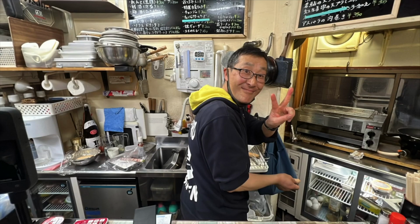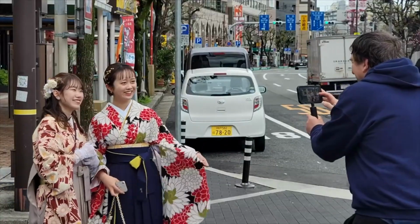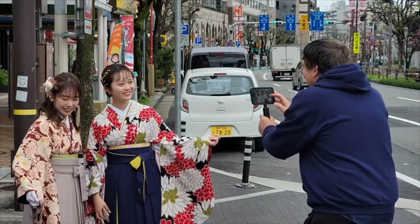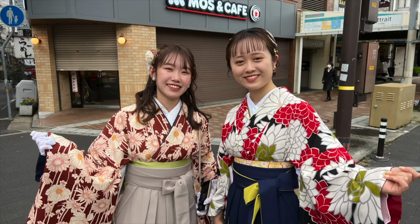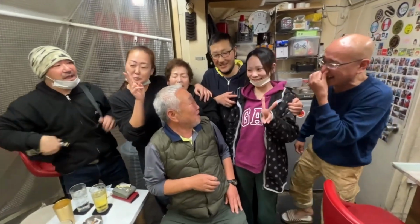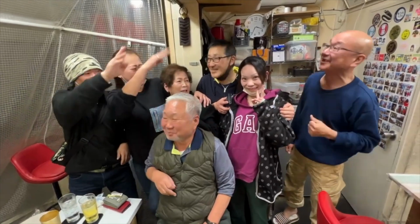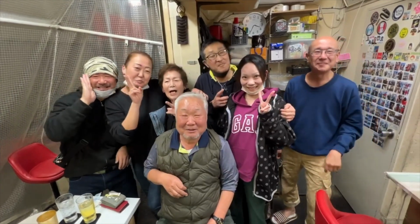And it's a really easy thing to do, even if you don't know the language, to walk up to somebody and say, pose, and hold the camera up. Even if you hold the camera up, they'll know exactly what you're saying, even if they don't understand the word pose. If they don't want to pose, they'll go like this. But most people are going to go like this and say sure, and you'll get some of your best pictures. Pro tip, keep on photographing afterwards, because once they start to relax, you'll get an even better shot.